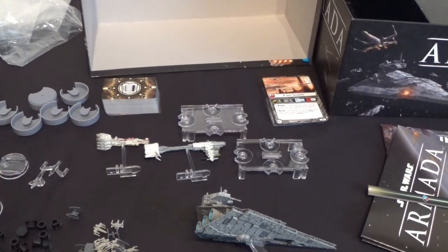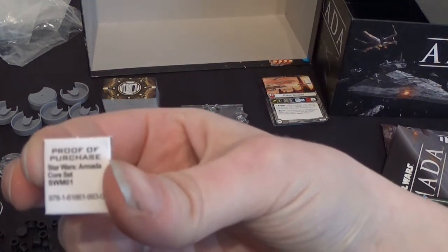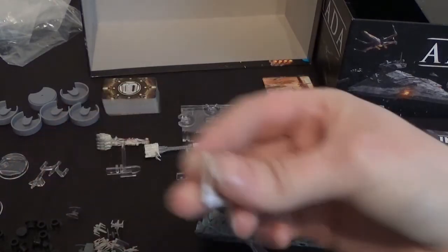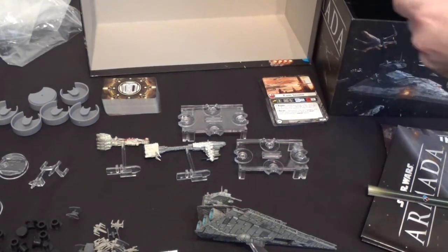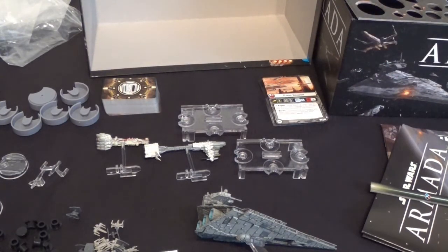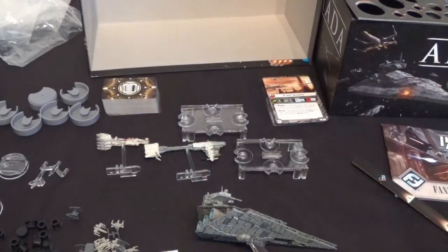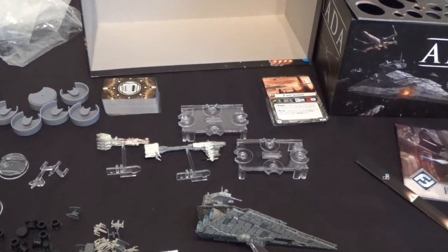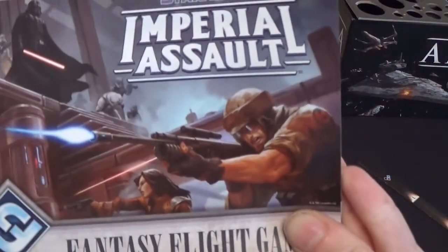Okay. You get a little proof of purchase as well. Oh yeah, you get that in the other sets as well. Remember getting that proof of purchase, Star Wars Armada. There you go. I really did buy this. Let's have a look. Oh, is that an advert for the Imperial Assault? Yeah, you got a little catalogue there as well.